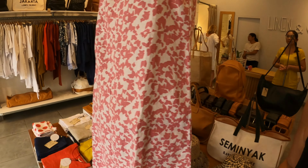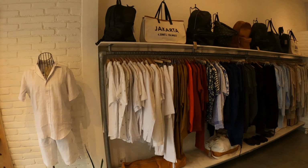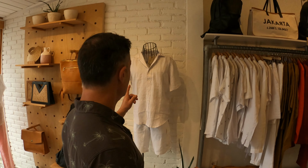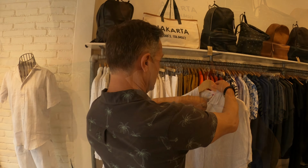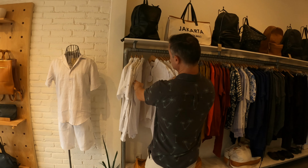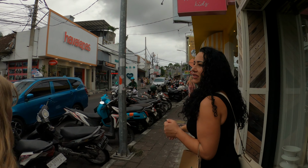Some stuff here on the table in front of us. Belts, bags, beautiful dresses. But as usual, I'm going to head over to the men's section. Mishy, can you hold my sunglasses? Thank you very much. That's nice. So how much for that? I don't know. $140. It is a nice shirt though. Linen, all linen. All right, let's go, next door. Beautiful store. Thank you very much. Okay, let's go across the road.